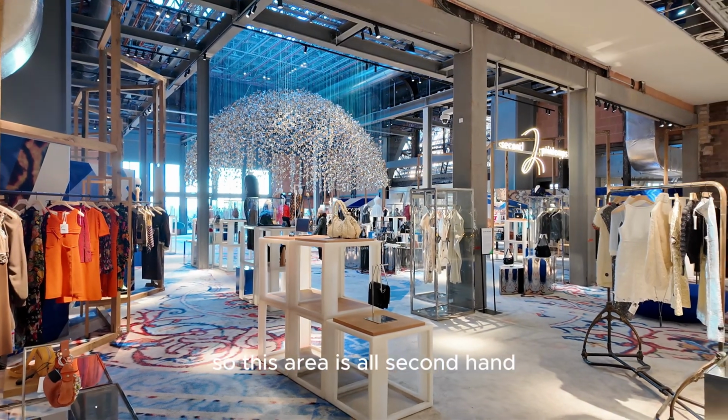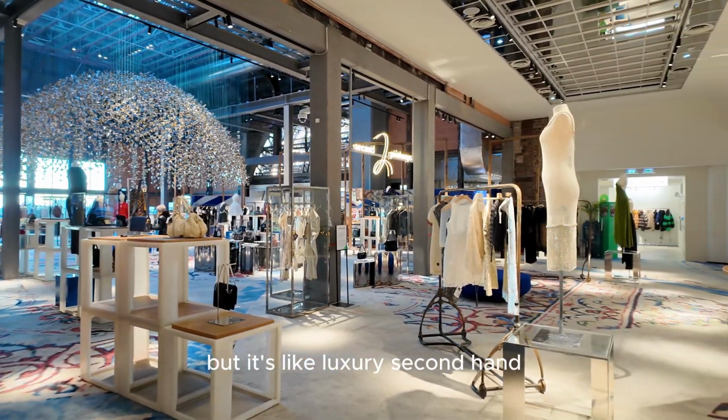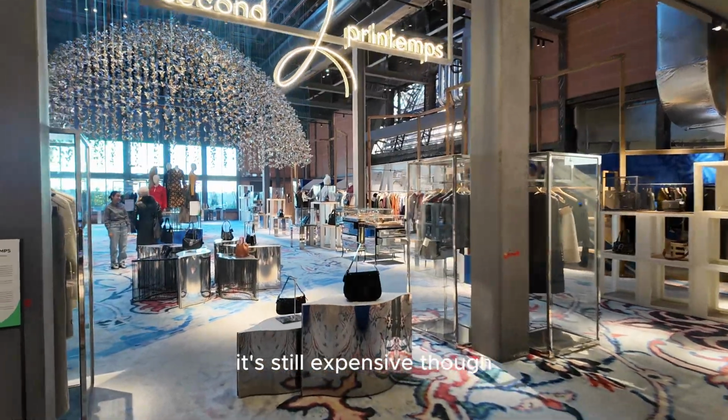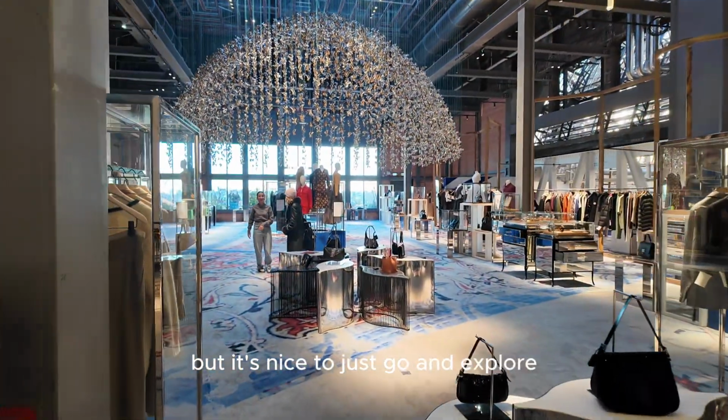So this area is all second-hand, but it's like luxury second-hand. It's very nice. I really love this space. It's still expensive though, but it's nice to just go and explore.